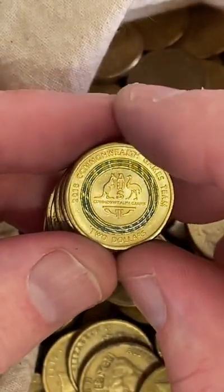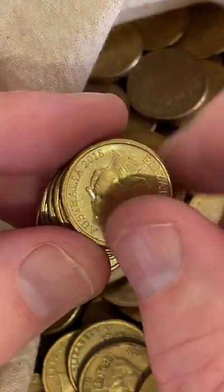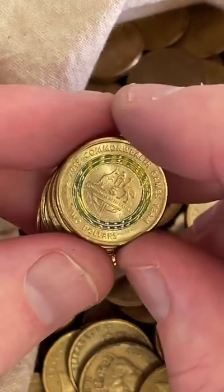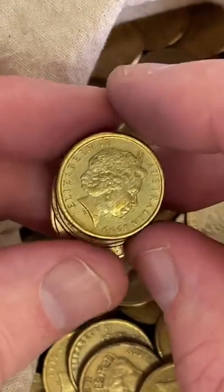Cool. This one here is a Commonwealth Games team, 2018. $4 to $10 these ones can sell for, or have been selling for.